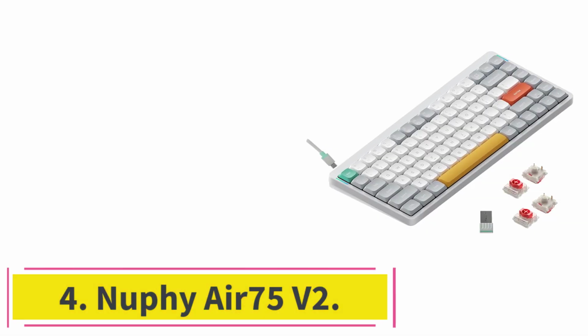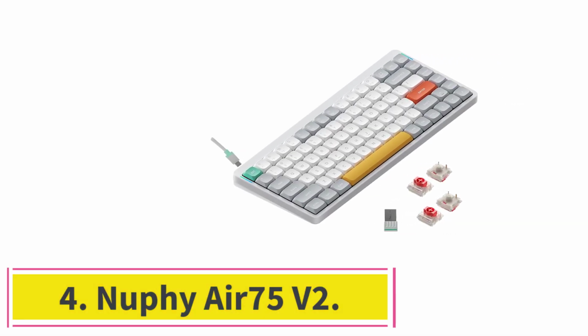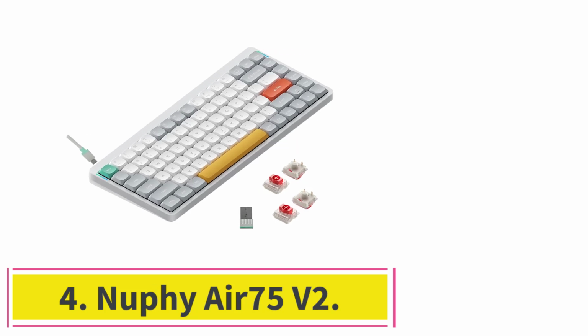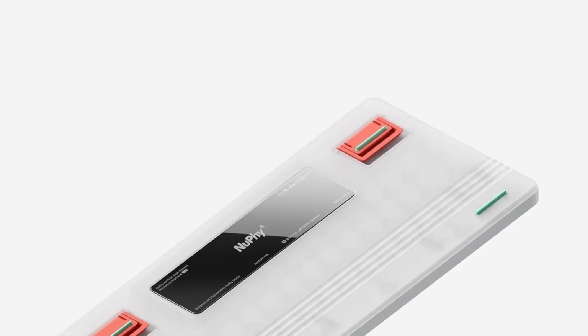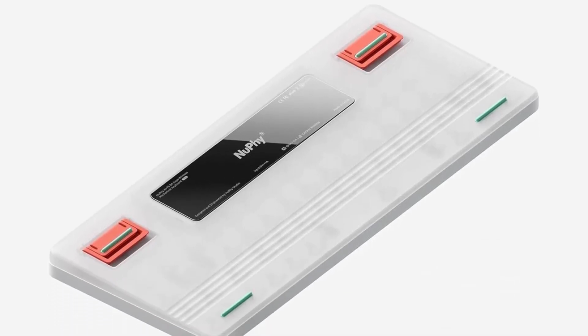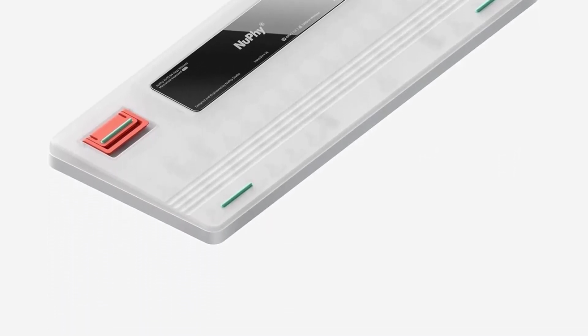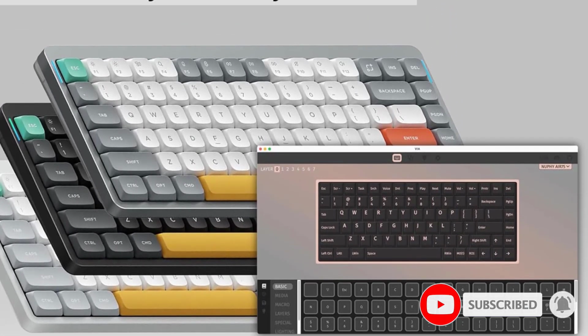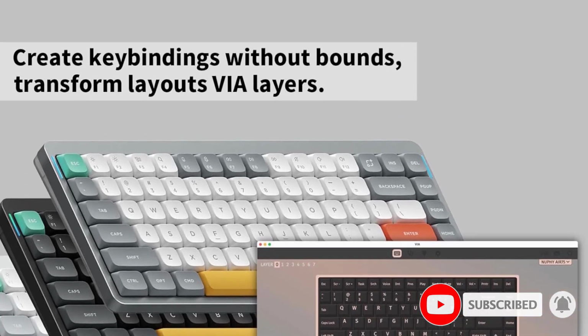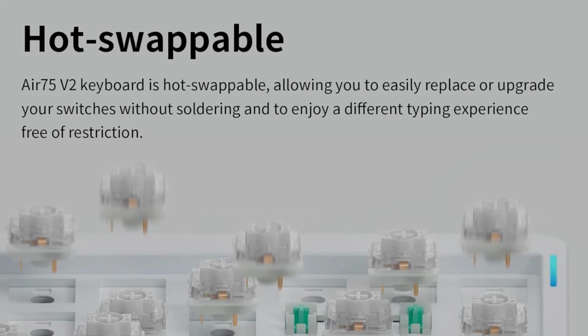At number 4. Nuphy Air75 V2. If you're looking for the perfect gaming keyboard on the go, or you simply prefer slimmer devices, the Nuphy Air75 V2 is our pick for the best low-profile mechanical keyboard on the market. Nuphy has become one of the most reliable board manufacturers in recent years, and based on the Air75 V2, it's not hard to see why.